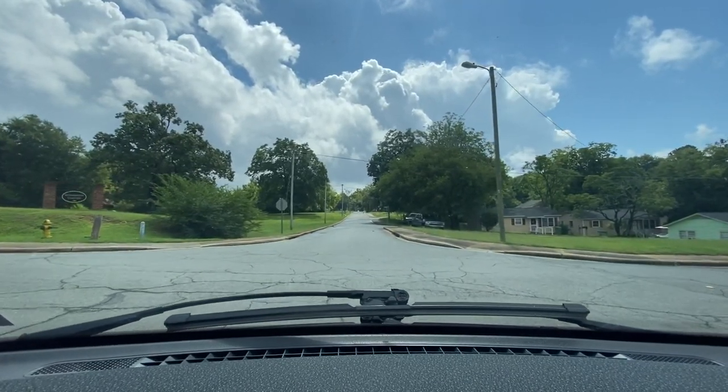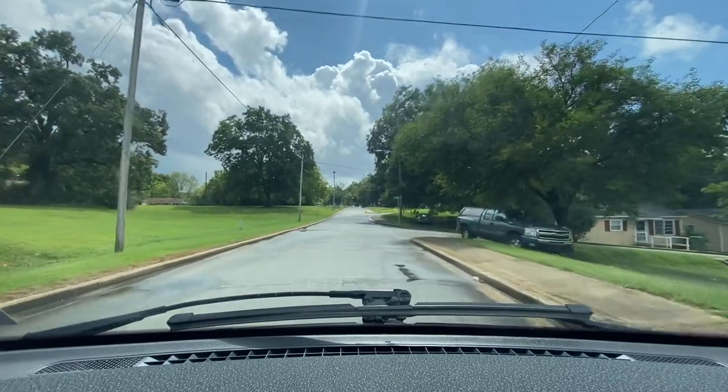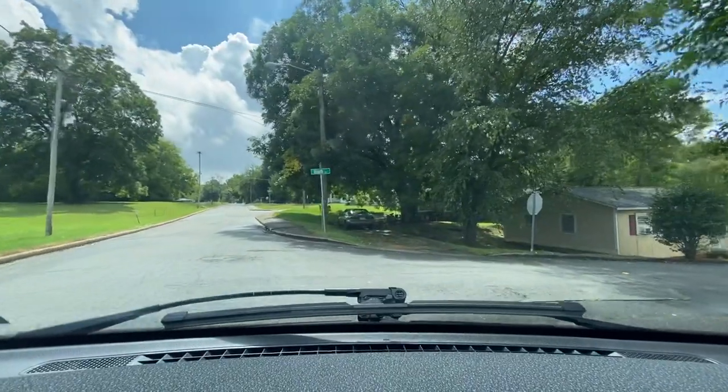We're going to continue traveling forward. St. Paul. We have a house on my right-hand side. This block's called Hay Circle. Let's go around Heath Circle.